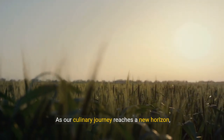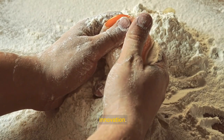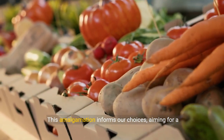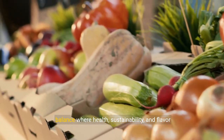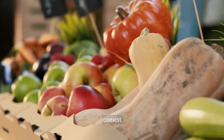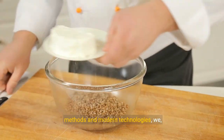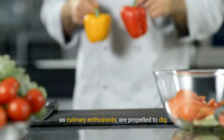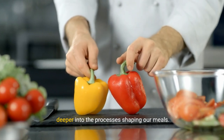As our culinary journey reaches a new horizon, we are greeted with a blend of tradition and innovation. This amalgamation informs our choices, aiming for a balance where health, sustainability, and flavor coexist. Encouraged to explore the synergy of traditional methods and modern technologies, we as culinary enthusiasts are propelled to dig deeper into the processes shaping our meals.